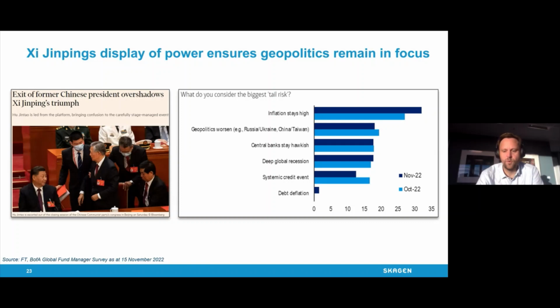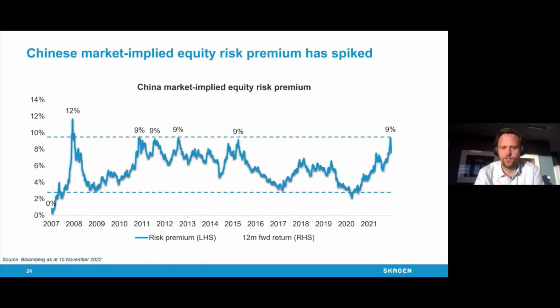Maybe it's not as good as it was 2 years ago before it started outperforming significantly. And in a similar vein, we do think that heightened geopolitical risk perception has led to lower prices, which may become more interesting to us. And one way to show that is that if you look at the market implied equity risk premium, here we've used China as an example.